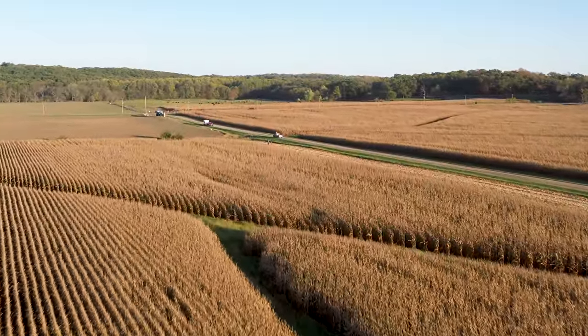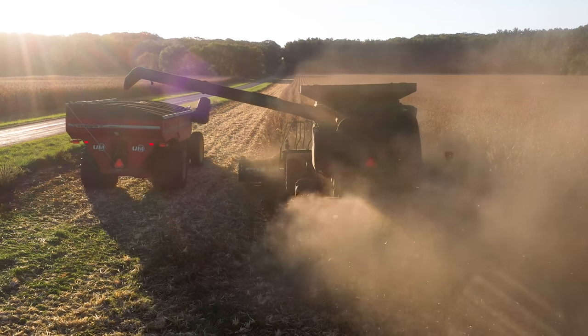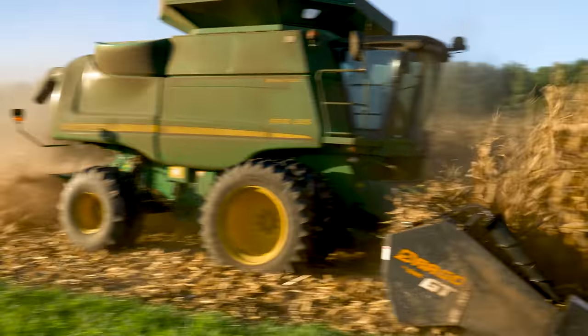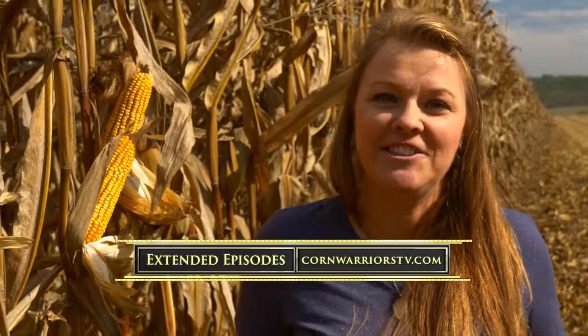You can look around and see that there was a real problem with down corn when you look at the fields, and they're green with all the volunteer corn that's growing. I mean, it's 75 degrees, October 20th. It should be a lot cooler than this. Everything changes, everything's different. There's always a challenge from one year to the next.